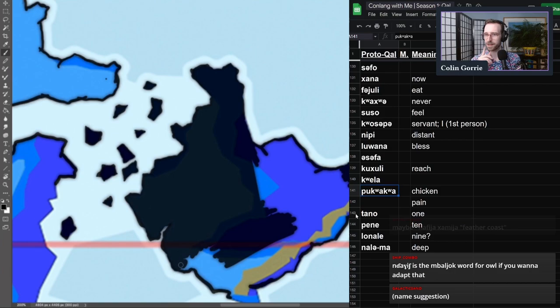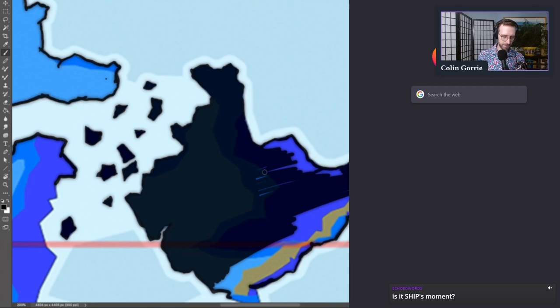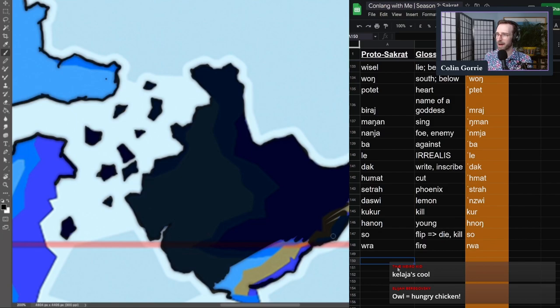But we have a few different language families at play. When we're talking about pre-call, we have at least three language families that count, depending on what part of the continent. And I'm going to open up the Sakrat and look to see if we have something to do with owls. We don't. We don't have a word for owl. I think we need a root for owl in Proto-Sakrat. So I'm going to get the inventory out for Proto-Sakrat.